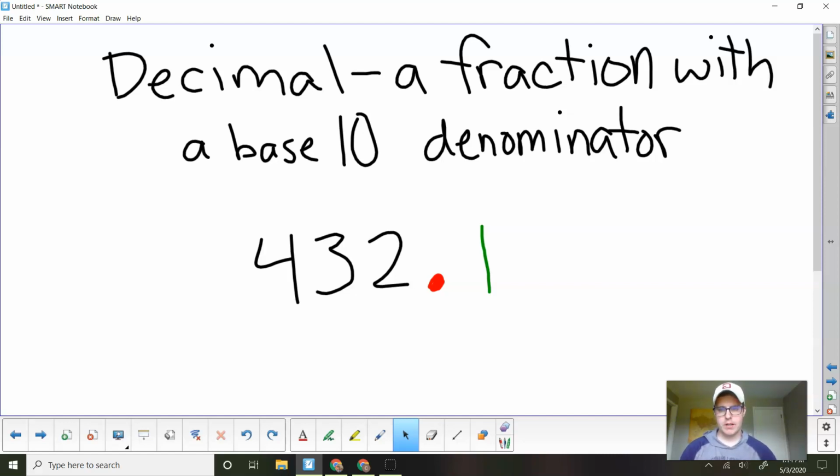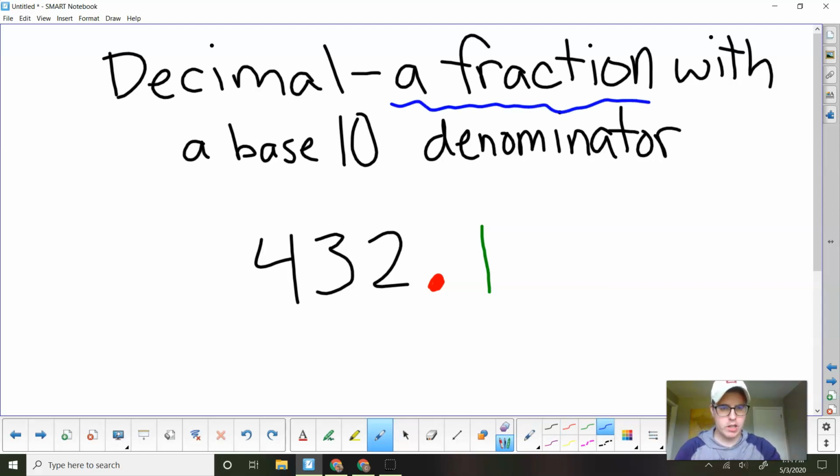So, like most math concepts, the best place to start is with what it means. So ask yourself, what is a decimal? Look at my screen here. A decimal is a fraction with a base 10 denominator.